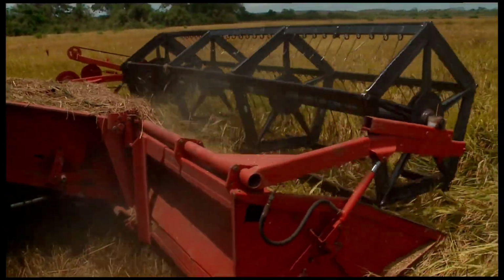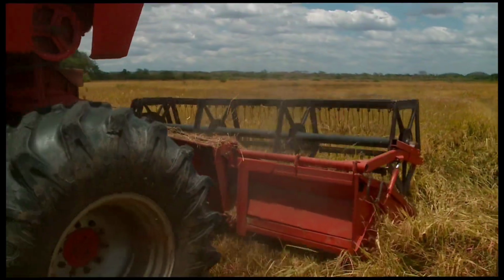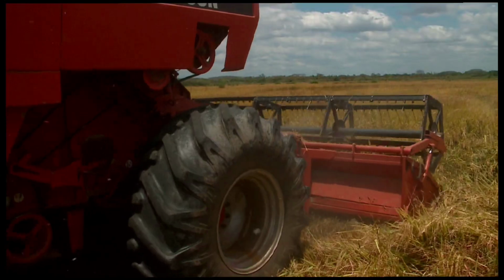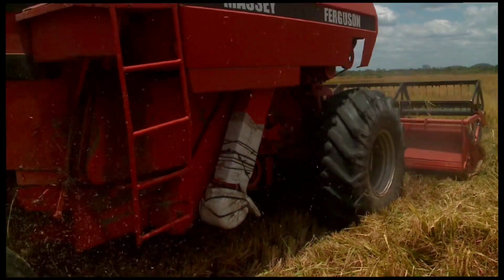Good soil guarantees a good harvest, and the Strawmaster plays a key role in this. It spreads straw in the field, enhancing soil fertility and increasing plant nutrition.